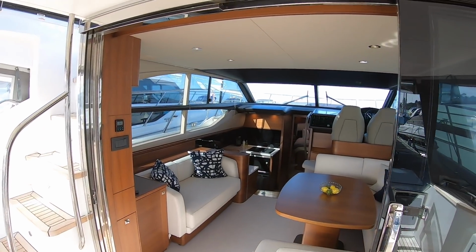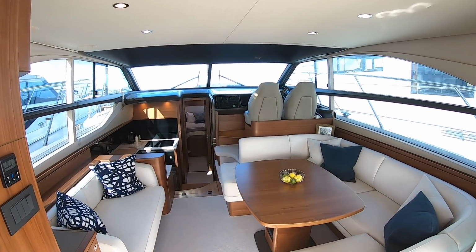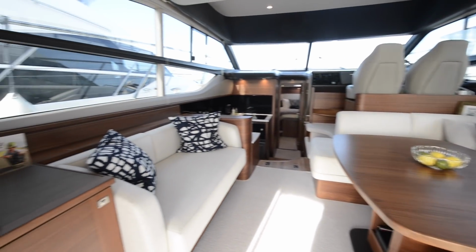On the latest boats, the galley is up, which is getting very popular. On this boat the galley is further down. As I say, it is a more traditional layout, but I think it works well because it links these areas extremely well. Anyway, let's go on through and I'll tell you a little bit more about it.